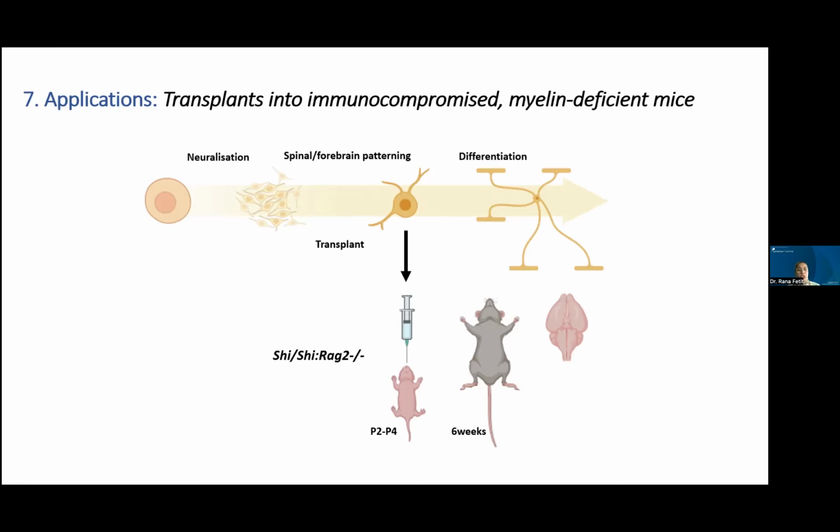That would be around P2 to P4. And then you maintain these mice for 6 weeks. You can also, of course, take them at an earlier time point. And then you retrieve their brain tissue, and then you can do all sorts of analysis from there. You can also analyze that using flow cytometry or do some immunohistochemistry or immunofluorescence to see how they differentiate.